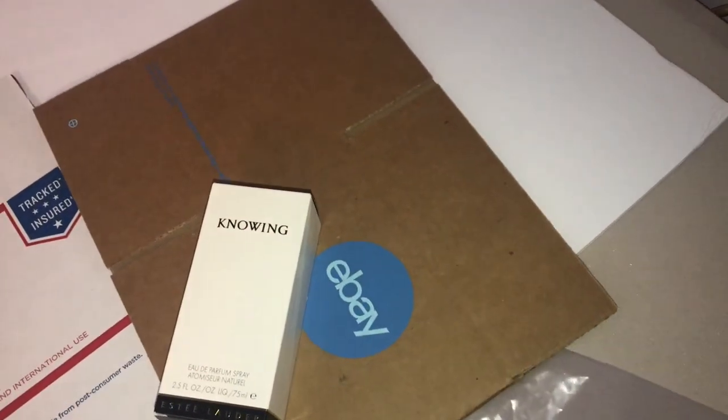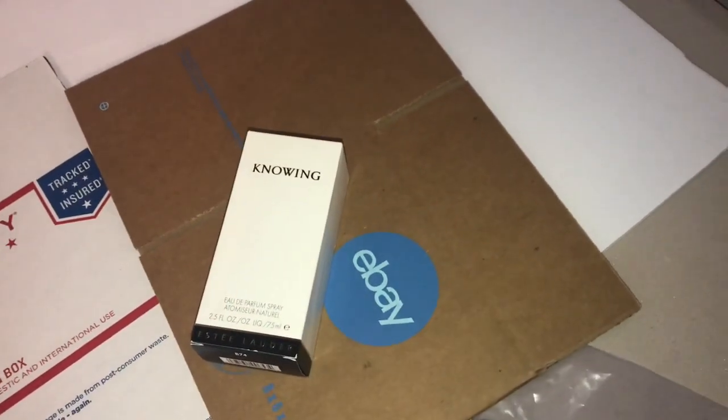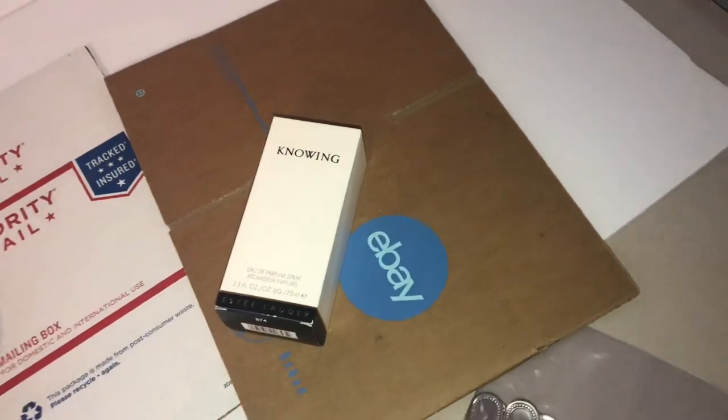Remember, if you do perfume, cologne, or any liquid, it needs to go parcel post. It cannot go first class or priority. It needs to go on the truck, not on the planes. So that's going to go parcel.